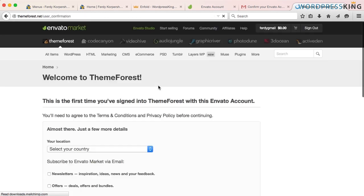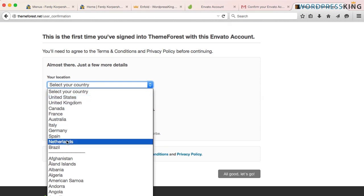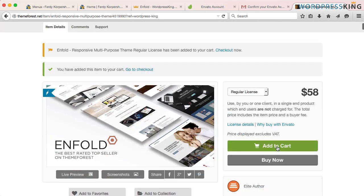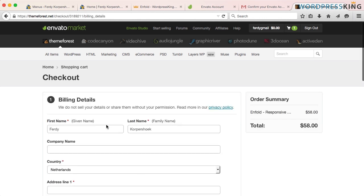I confirm this. I've read and agree to the Envato Market Terms, and yes, all good, let's go. Okay, let's go to checkout. Over here, checkout. I want to pay with PayPal.